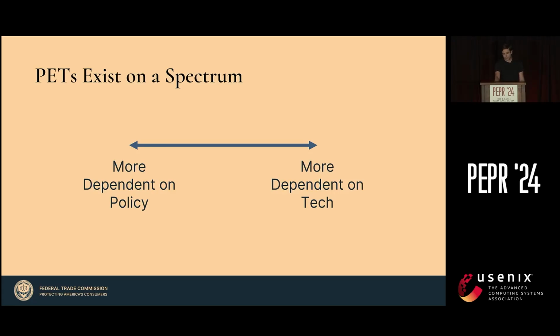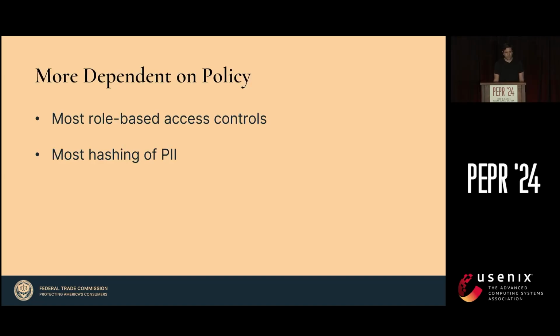I think that's a little bit abstract, so to give some concrete examples, I'm using a very wide definition of PETs here. But most role-based access controls and most hashing of PII are going to fall into the very policy-dependent end of PETs. They may prevent some individuals or all individuals associated with a developer from accessing data, but if the organization, say for the role-based access control, suddenly says, you know what, everybody is now a super user and a database admin and can get access to anything they want, there's nothing really stopping the company from doing that. Similarly, for hashing of PII, if you just look in the database, that might be meaningless.